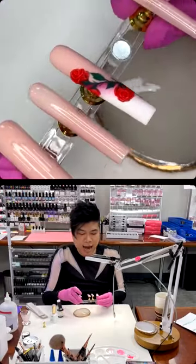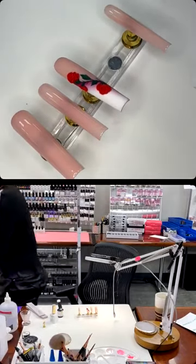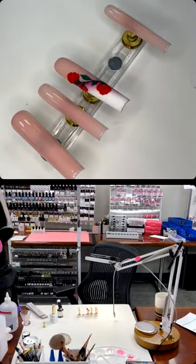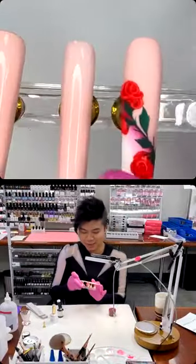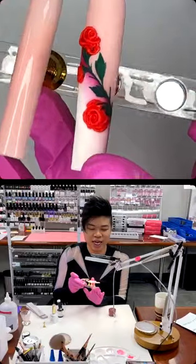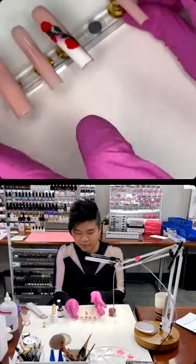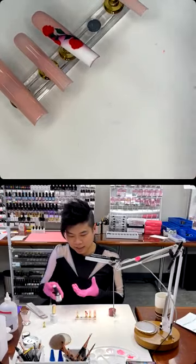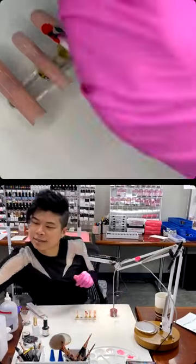I am gonna take out my burgundy pigment. Oh, it's right here. This is my burgundy pigment. This is what makes this beautiful rosy shade right here. It's like a red, but it's not a fire red. It's the opposite. It's like a blue purple red. It's very nice.